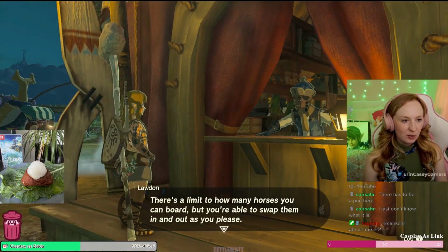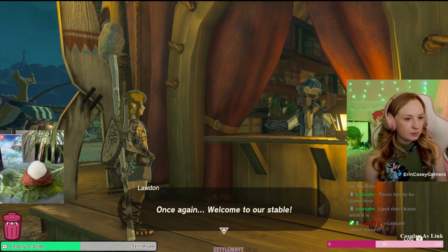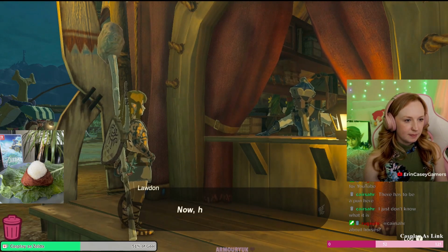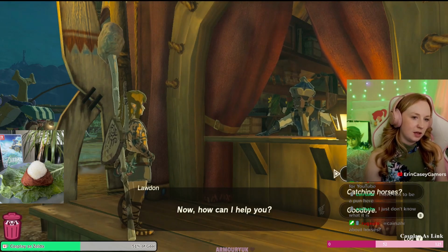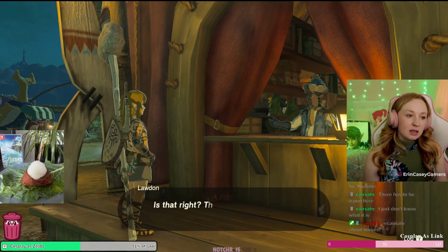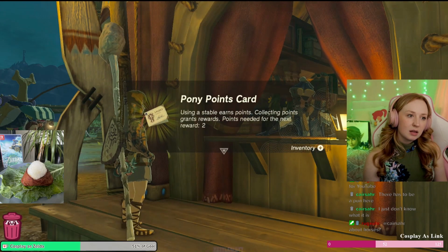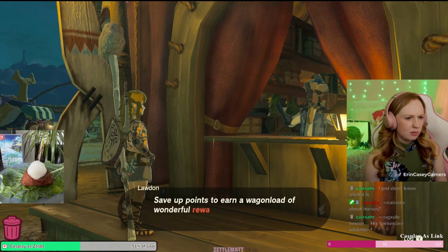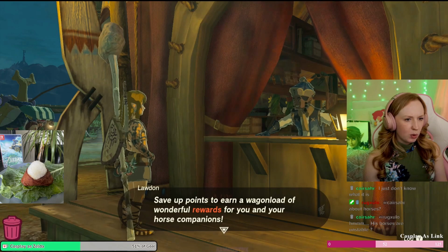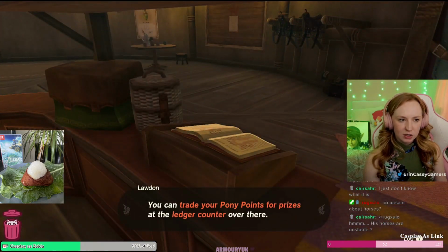There's a limit to how many horses you can board. You are able to swap them in and out as you please. Once again, welcome to our stable. I don't want to lodge with you, but... Is there a way... Okay, cool. Earn a wagon load of wonderful rewards for you and your horse companions. I love a reward system.